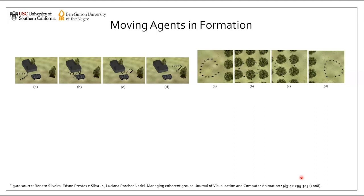However, when the agents need to go through some congested regions, like this narrow corridor or this forest, they cannot stay in their desired formation. Instead, they have to compromise their formation temporarily and get back to their desired formation only after they leave the region. In this work, we propose an algorithm that addresses this problem and trades off the formation and the travel time of the agents.